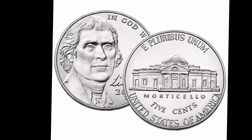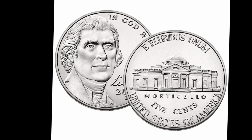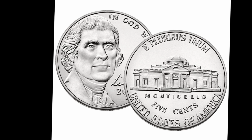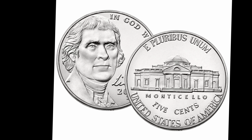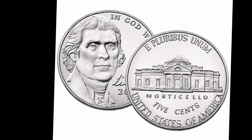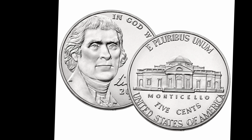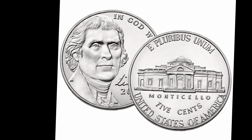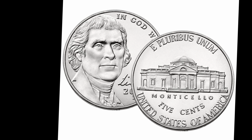Auction houses that specialized in rare coins began to see a surge in demand, as bidders fought for the chance to own one of these extraordinary pieces. Prices for other rare coins also began to rise, as collectors looked for the next big find. The 2009 Jefferson Nickel, once a humble 5-cent piece, had sparked a revolution in the world of numismatics, and its impact would be felt for years to come.